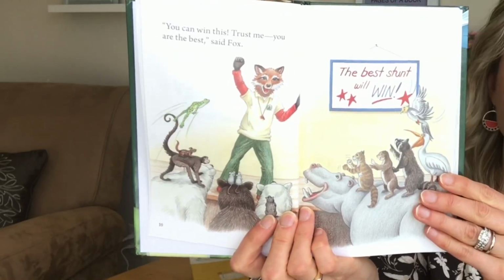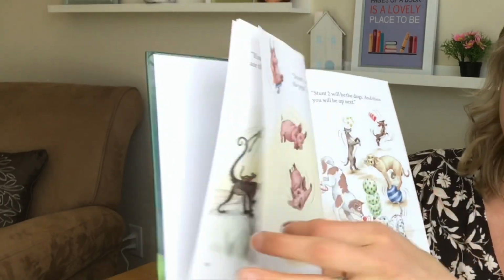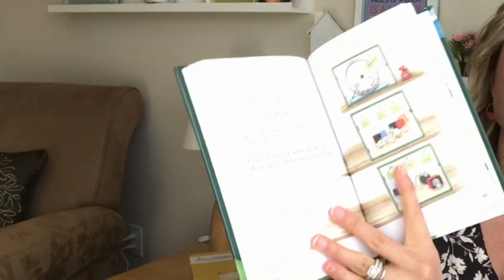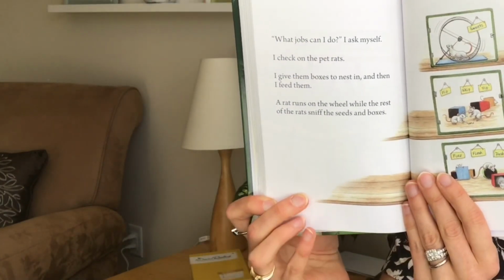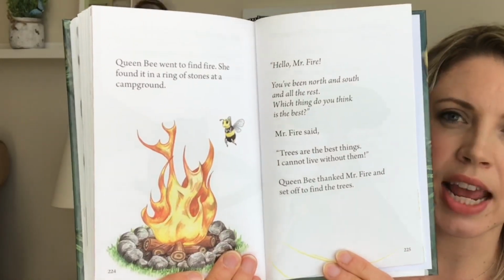So this is the first story in the first book, just to give you an idea of the type of level. And then this is the story towards the end of the first book. And the stories definitely get longer. A story in the middle of the second book, and then the very last story in the last book, Queen Bee, is that. And like I said, the stories always connect and have them practicing the skills that they learned in the previous lesson.